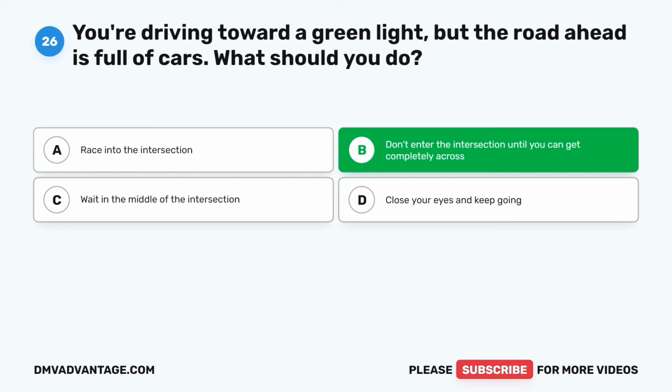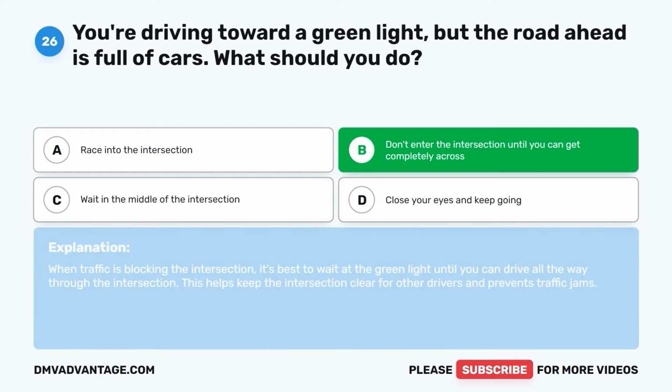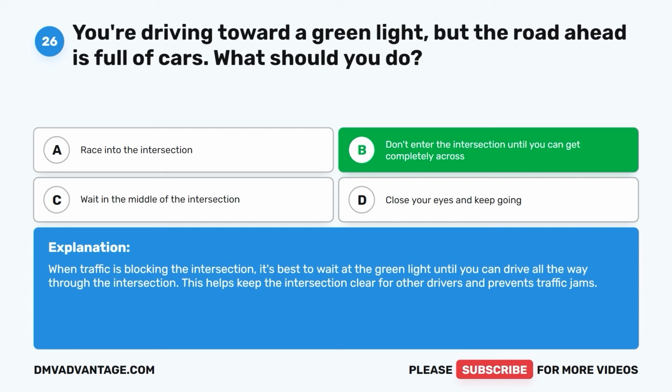Don't enter the intersection until you can get completely across. When traffic is blocking the intersection, it's best to wait at the green light until you can drive all the way through the intersection.